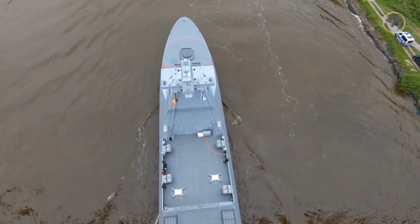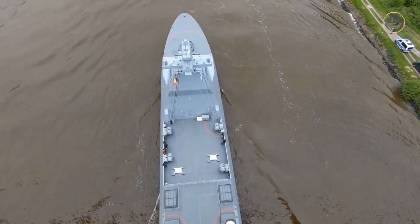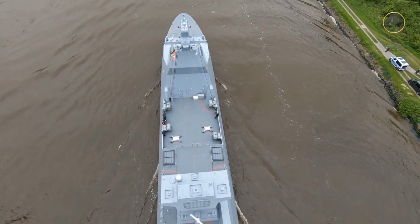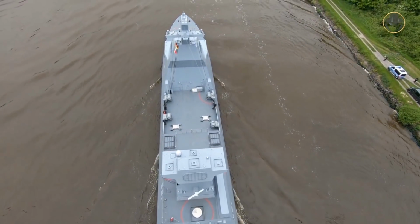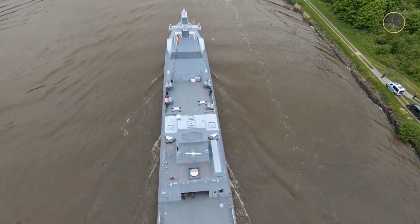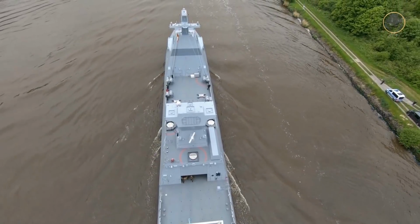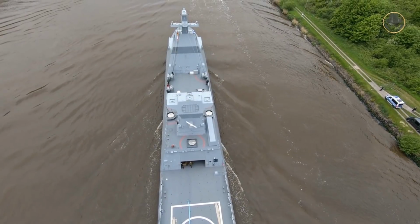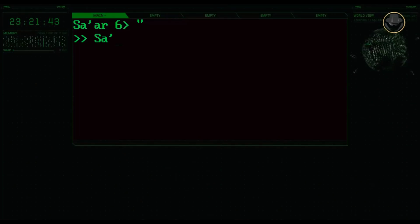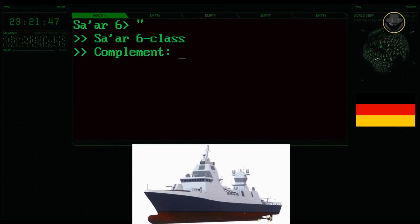But despite their small size, the SAR-6 class has more combat capability than many modern frigates. It can perform area air defense, anti-submarine warfare and land attack missions, besides anti-surface warfare duties. The SAR-6 class has a longer range and higher endurance than any previous Israeli surface combatant. The complement of the SAR-6 class is 65.